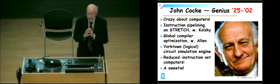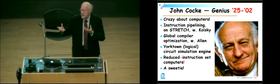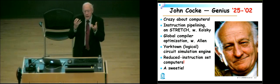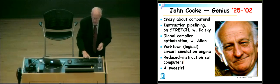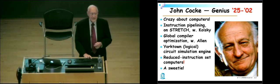in the later technology. And he invented reduced instruction set computers. And so did David Patterson simultaneously at Berkeley. Both of them had what it took to do that, and that was mastery of both the compiler technologies, which is crucial to reduced instruction set computing, and the hardware technology. So, John was a sweetie, and I could tell you tales about that, so could Nancy.